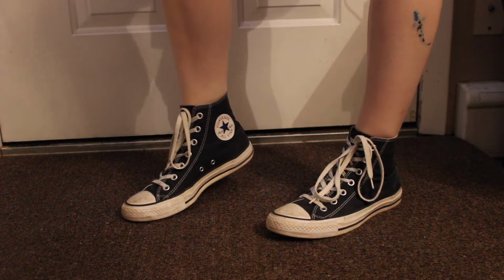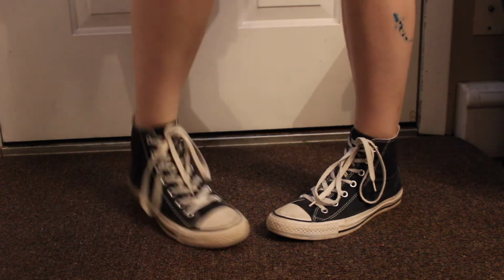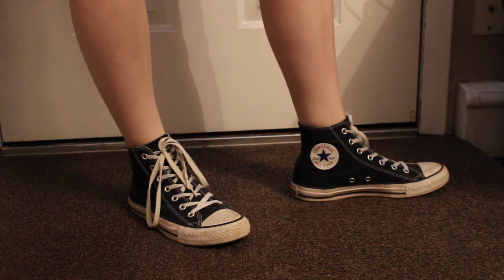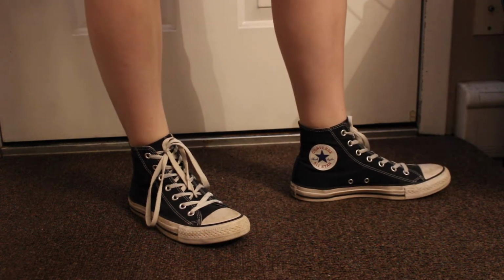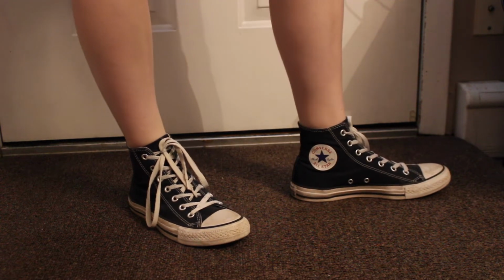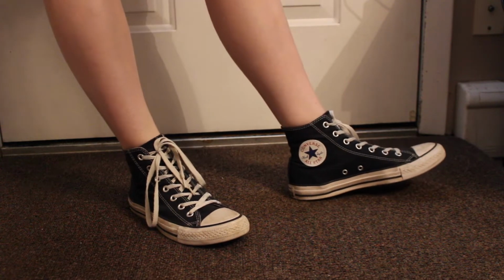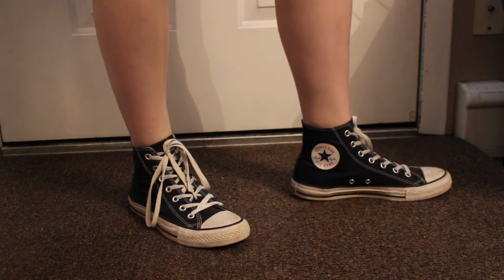Okay, so I thought we would start with my Converse. These are just my plain old black and white ones. Normal Converse original. I do wear them pretty frequently though, but there is one pair that I wear more often than this, just because sometimes when I'm going for the all black look, I want the all black look, so no white detailing at all. So let's jump to those.